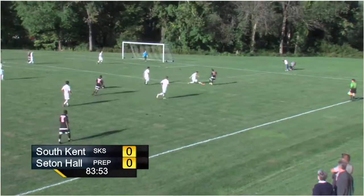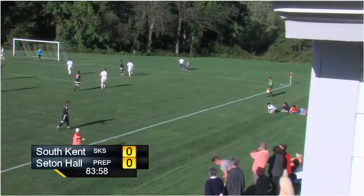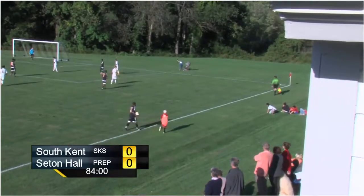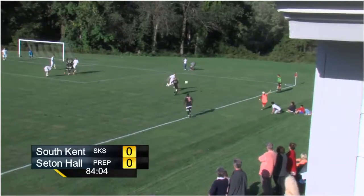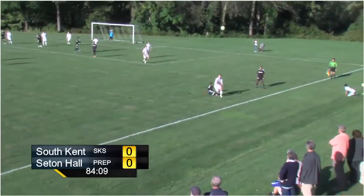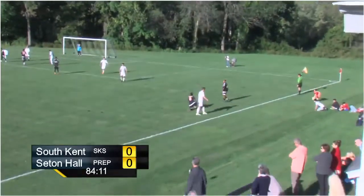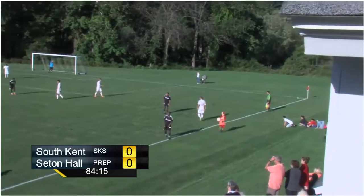Diaco. One time for Bulma. Can't quite get it. South Kent throw. Thrown in. Keyshawn Bean. Jalon. Back for Bean. Turned over. Another South Kent throw. 84th minute now.